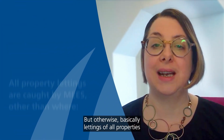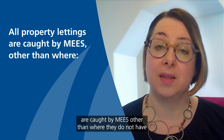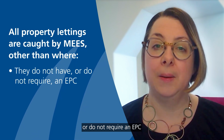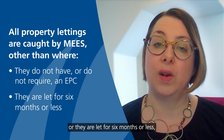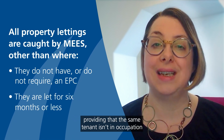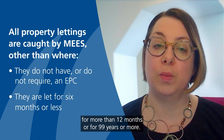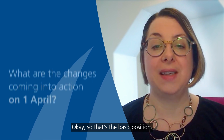But otherwise, basically lettings of all properties are caught by MEES, other than where they do not have or do not require an EPC, or they are let for 6 months or less, providing that the same tenant isn't in occupation for more than 12 months, or for 99 years or more. Okay, so that's the basic position.